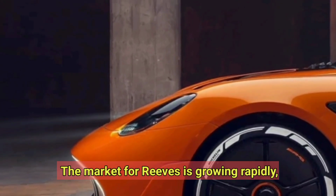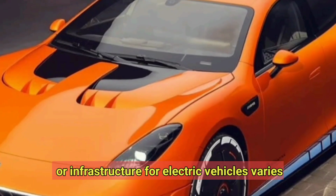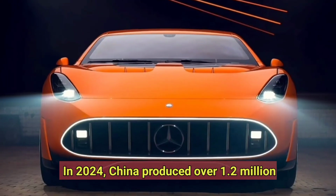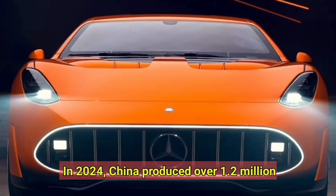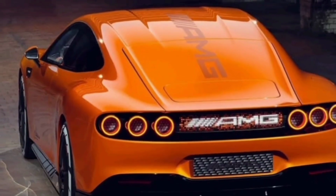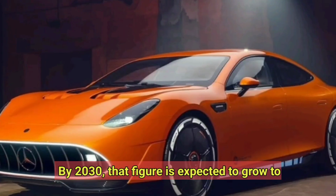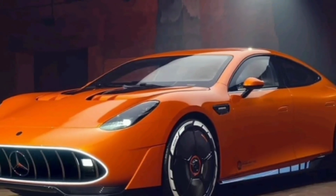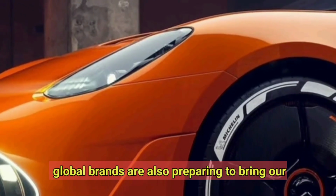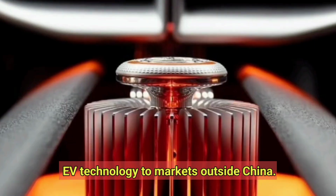The market for REEVs is growing rapidly, especially in China, where infrastructure for electric vehicles varies widely between urban and rural areas. In 2024, China produced over 1.2 million REEVs, representing just over 4% of total light vehicle production. By 2030, that figure is expected to grow to more than 10%. Automakers like Volkswagen, Mazda, and other global brands are also preparing to bring REV technology to markets outside China.